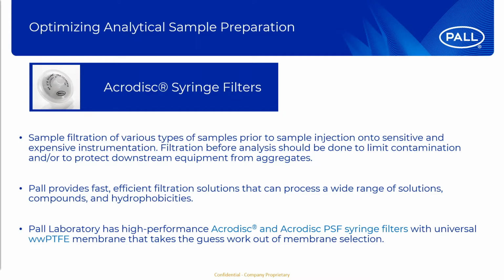We have a variety of membrane materials in our syringe filters, which you can tailor to your specific sample needs, or you can just opt for our universal Acrodisc syringe filter with water-wettable PTFE membrane, which gives the broad chemical compatibility and cleanliness of PTFE, while also being able to be used with both hydrophilic and hydrophobic solutions, rather than just hydrophobic solutions like traditional PTFE.